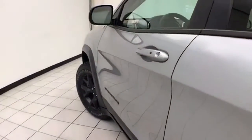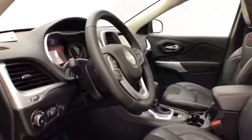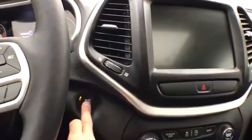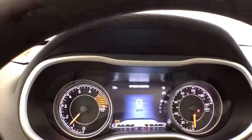This Trailhawk has keyless entry with remote start, power windows, locks, mirrors, power driver's seat, along with the tilt and telescopic steering wheel to put you in that perfect driving position. Oversized panoramic moonroof. Push button start. Large red gauges. Again, only 7,000 miles.